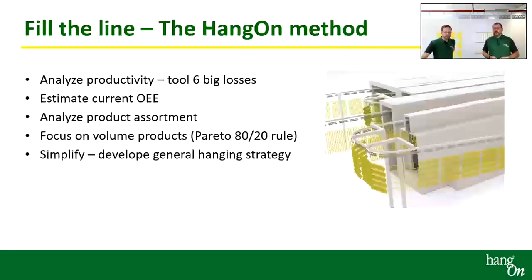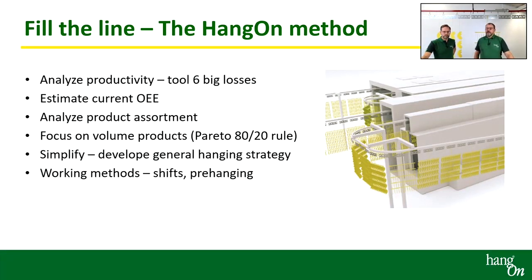Yeah, it will be complicated. It will take space. It will not be easy to handle. Look at your working methods. Look at how many shifts you have. Can you arrange a pre-hanging station? Definitely worthwhile. Absolutely. And then calculate your savings effect that you have in the line with a new method.